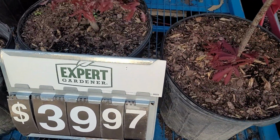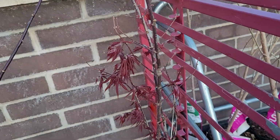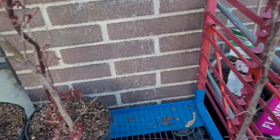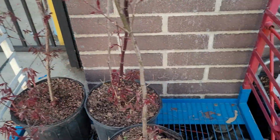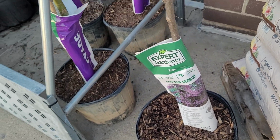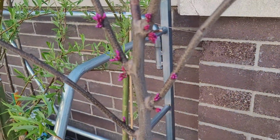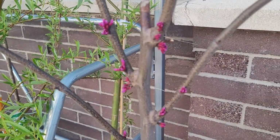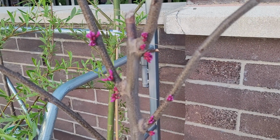And these are the Japanese maple. They're usually a little bit more in price because Japanese maples are expensive, and you can understand why. They're just so elegant to me. You can tell me what you think about those. And I've been seeing a lot of Eastern redbud in my area this year. They're so gorgeous. They're very pretty. You can see how they look there. And then when they open up, I'd say they're more of a pink color when they open up. But they're gorgeous plants.